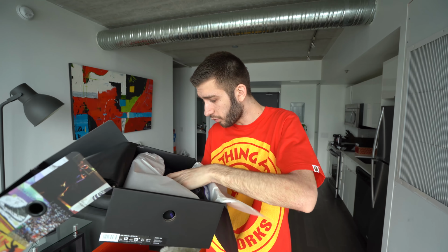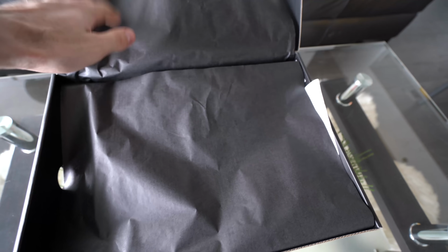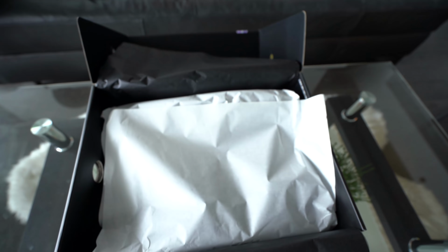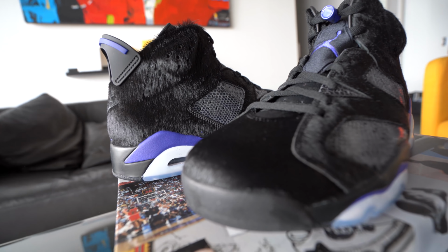Oh, wow. I didn't even know this was, oh, wow. Wow, this is so cool. Check out the materials on these, the pony hair, the snakeskin, the colors. This is like really just a Sacramento Kings colorway. Shout out to the Sacramento Kings, by the way. You guys don't suck anymore, but this is a beautifully done pair of shoes.